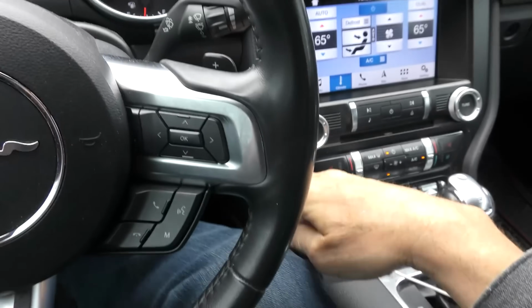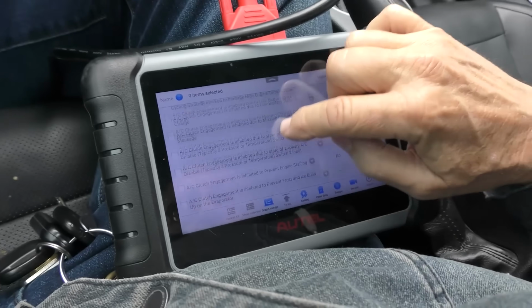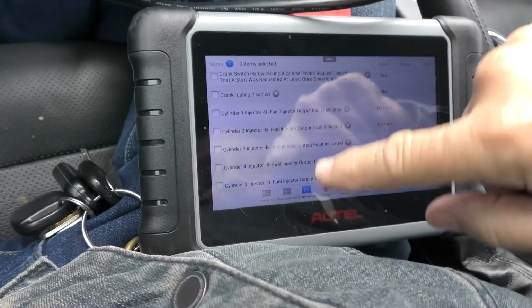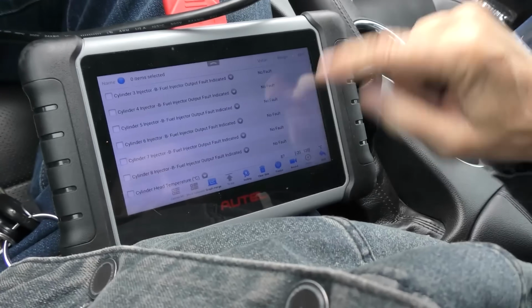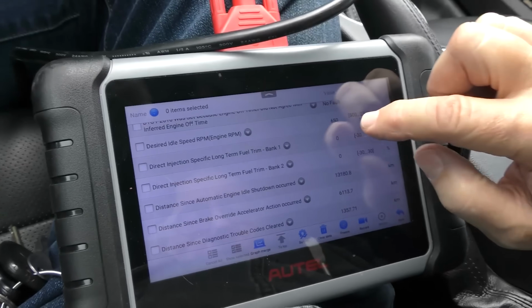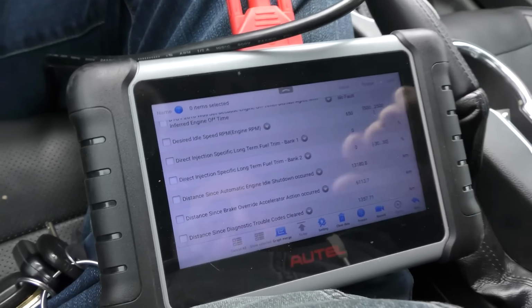So now we're going to start her up and we'll go to some live data and take a road test. But we're going to go to the transmission section. Rolling through, we can see the injector output faults. There's no faults. The injectors are all working fine. Check it out. The direct injection long-term fuel trim, 0. It is running perfectly. You can't run any better than 0. No wonder he's happy with the way it's running.